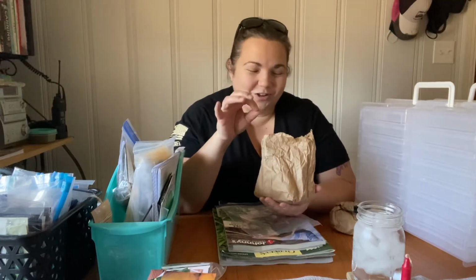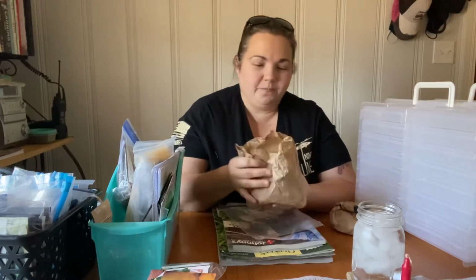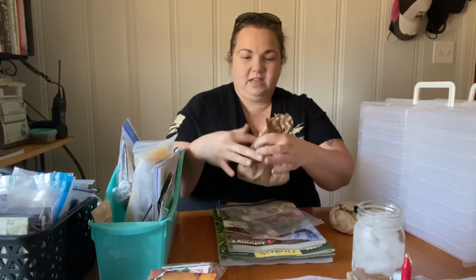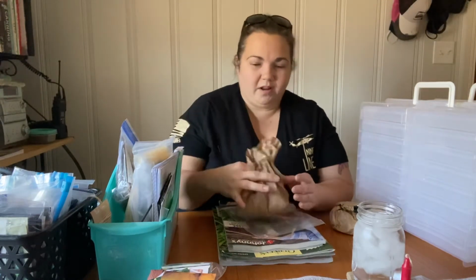I keep them in a temperature controlled area. That way, the ones that I have left over, I can replant for next year. And you can see there's that many seeds left. That'll be more than what I'll need for the upcoming season.